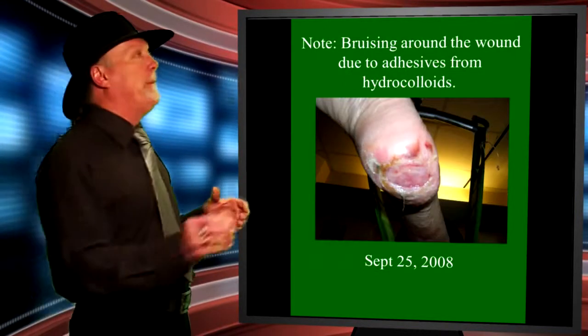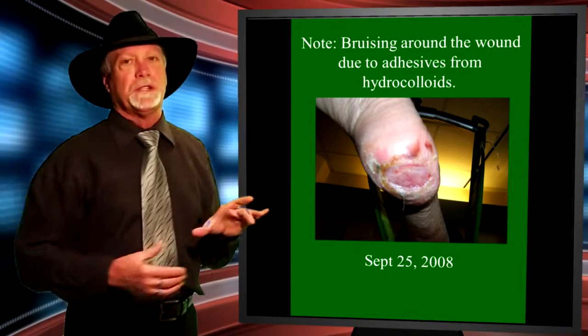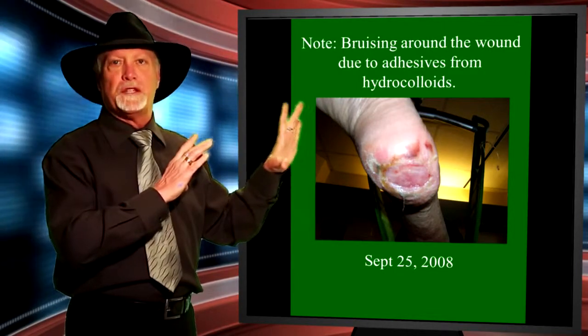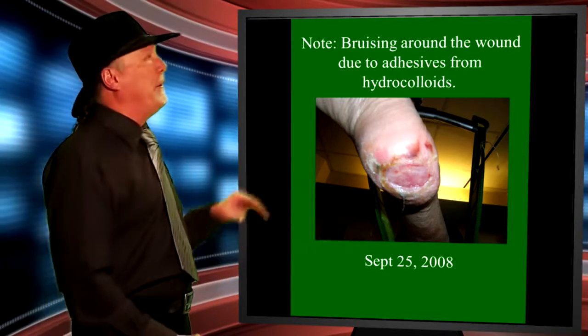Now, this is what happens when someone comes along and takes the sheepskin away and goes back to the old standard protocol. There was some staff involved that were not sure what to do with the sheepskin product and went back to the old protocol. This is what happened after a period of time.